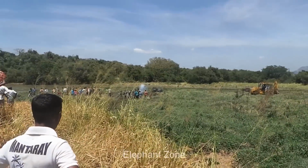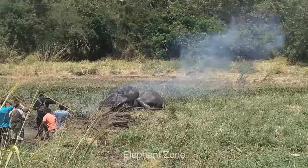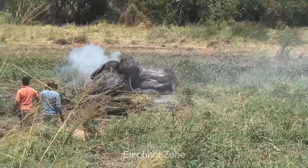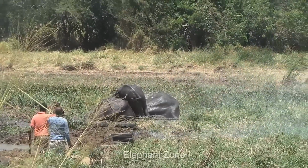Now that the elephants have almost come out of the pit, but are not moving out yet, the officers light firecrackers. This is done only to wake them up and direct them in the right direction. Harming the animals or harassing them is not intended.